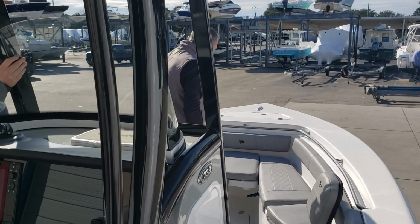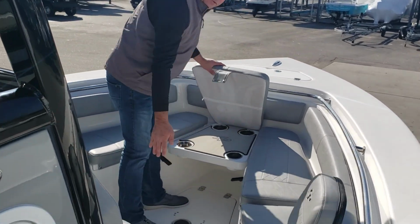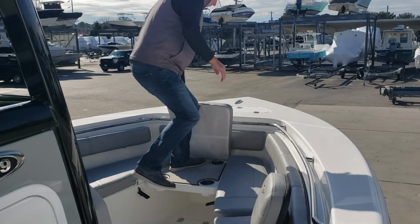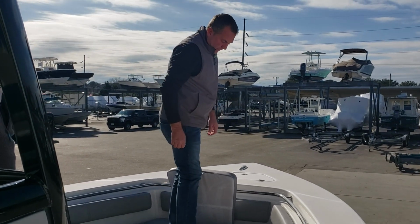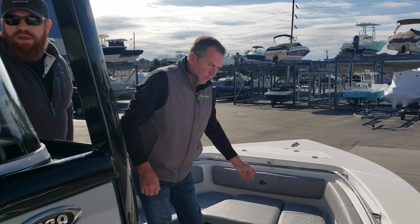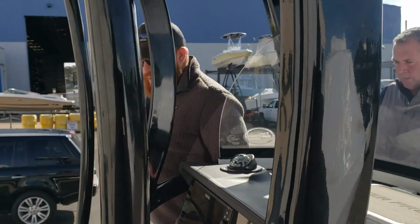In the bow, we have a bow filler cushion that converts into a table that sits here, and it carries over 400 pounds, so you can cast from it, you can draw your anchor back from it, you can throw a cast net from it. A lot more bow accessibility. Yeah, so it's a three-part option. It's a great boat. I'm really excited about it.